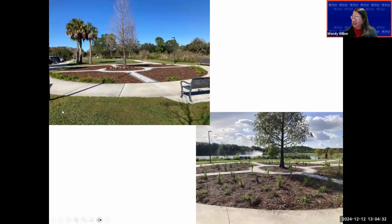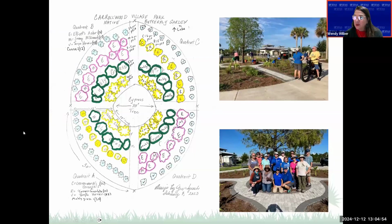And you can see what it looks like. This is the beginning with just a cypress tree. And the Master Gardeners, when they saw that, saw a ton of potential. And on the right-hand side, you can see the beautiful native plantings and the pine straw mulch that went in. This park really got a lot of great press. That was on the news, and they had a lot of good publicity from this park.